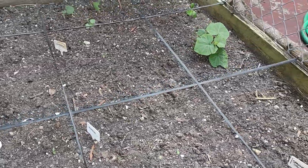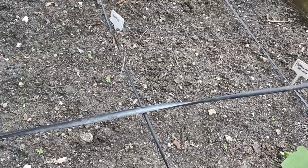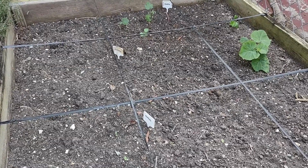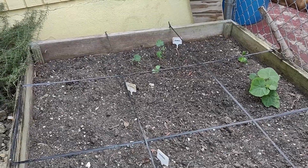Now I planted seeds a couple of weeks back and nothing has really come up, so I'm not quite sure what's happening. So I'm going to have to look at it. I don't know if the seeds were too old, or if it was just too warm still for some of the seeds. But these are seeds I've used before and I've not had a problem bringing them up.